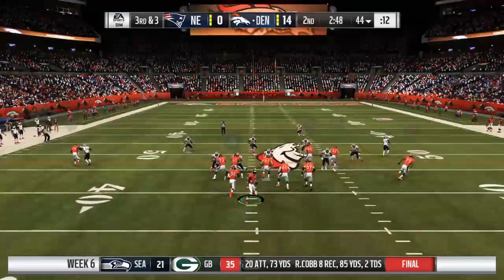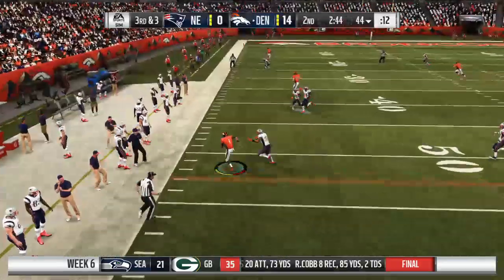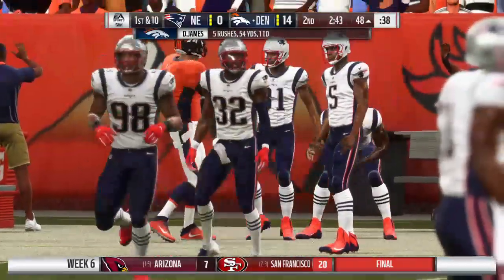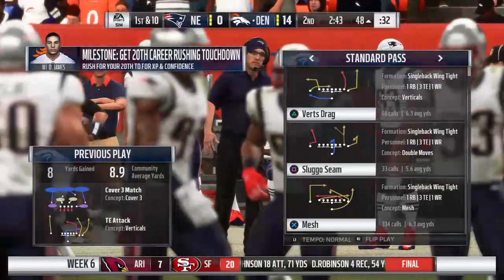Negative yardage. Looking to throw. James forced out to his left. He can run for it, and he will. And he's able to take it across midfield before going out of bounds. 8 yards that time. Able to take off, and the result is a first down.